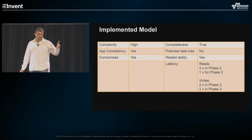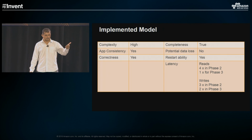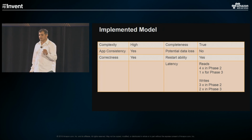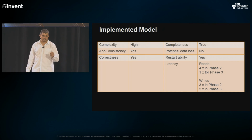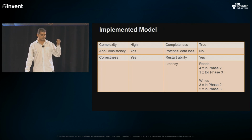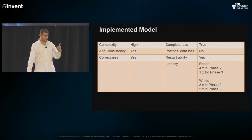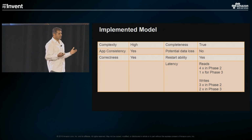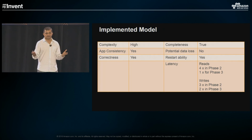Again, to evaluate, the complexity is high, but everything else was good. Latency is the place where we pay the penalty. We have higher latencies due to the multiple reads and writes which we are doing. Though that was the penalty we paid, apart from that, everything was what we were hoping for, and that is why we went with this pattern.